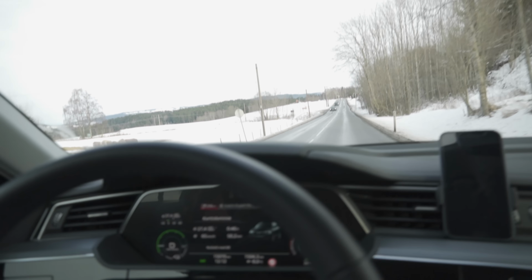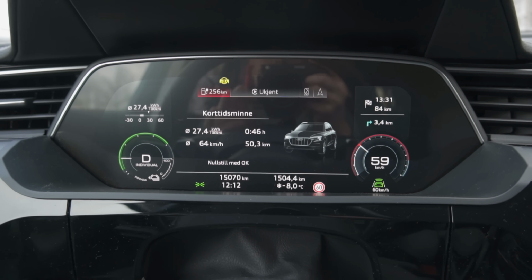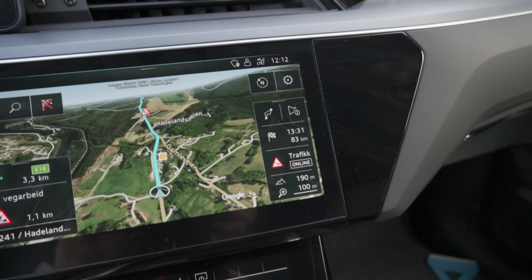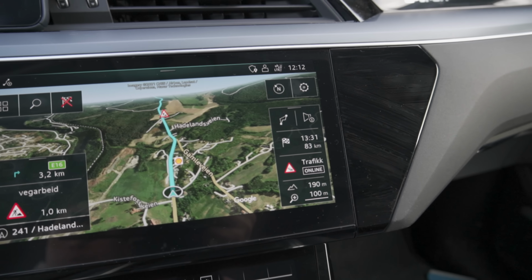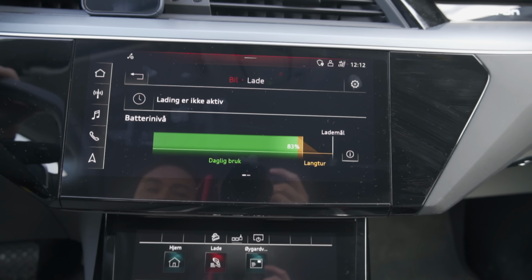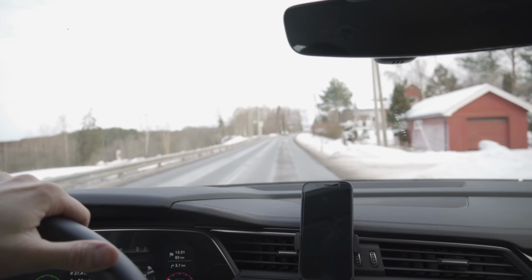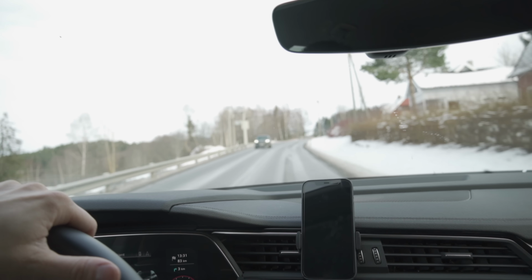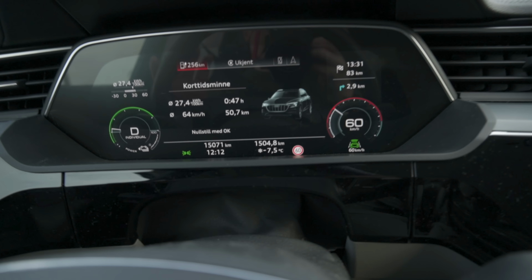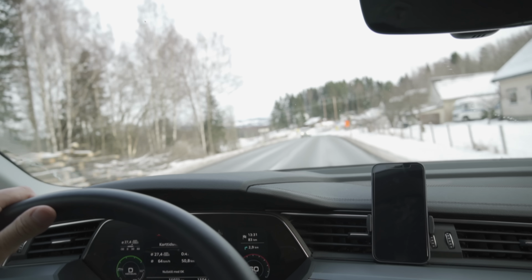So we've been on the road for 46 minutes, guys, and you can see our consumption is 27.4 kilowatt hours per 100 kilometers, but we are at an elevation of 190 meters. We were just above 300 meters of elevation, so considering that, it isn't too bad. And you can see here our state of charge is 83%. So this will still be very, very interesting to see how far we can go on this charge. And also, guys, minus 7.5 degrees Celsius is the outside temperature.